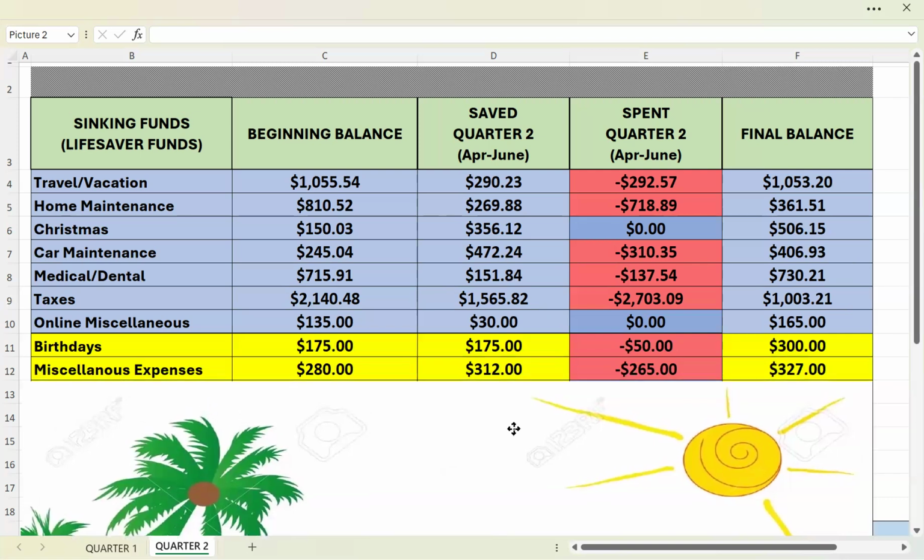Miscellaneous expenses, I started the quarter at $280. I was able to save $312, and I spent $265. So my total ending balance is $327.